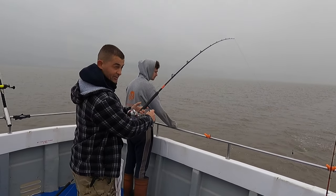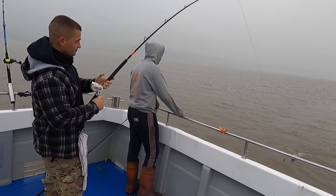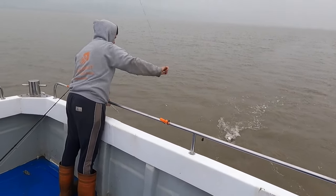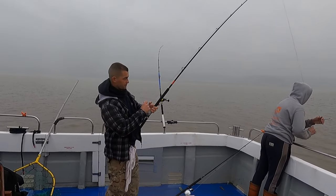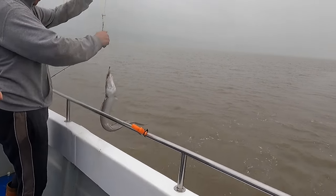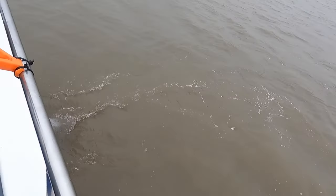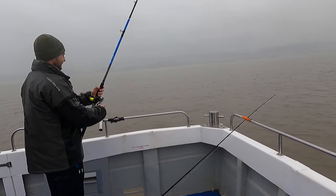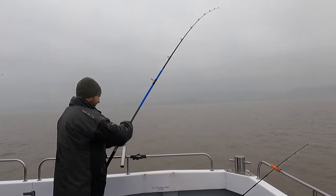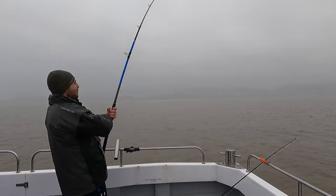Don't worry, I'll just get all the small ones out of the way for you. Walking back. All good? See the T-bar it off there? Yep. Taking up the slack line. When you get there, set the hook.